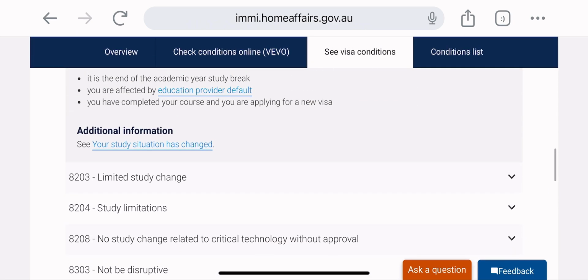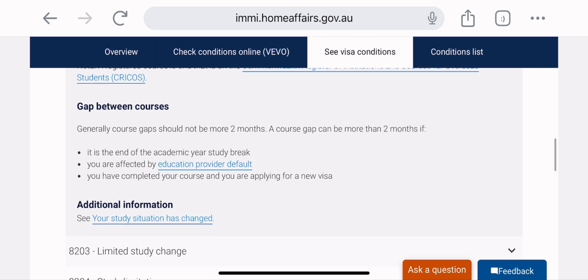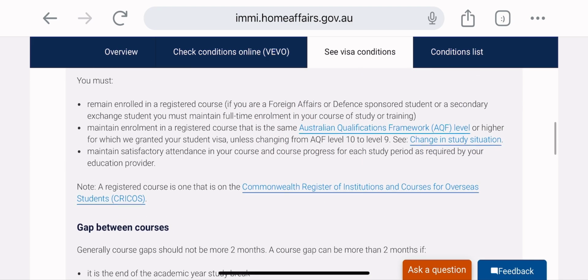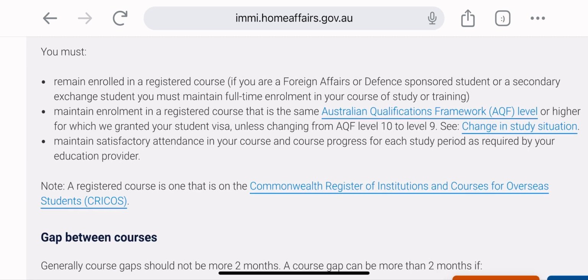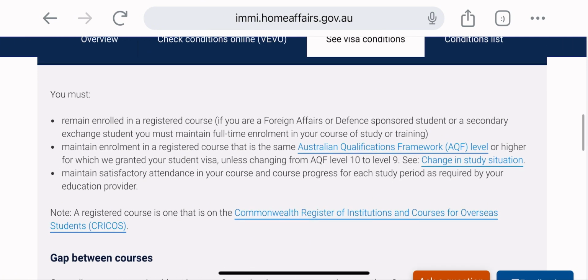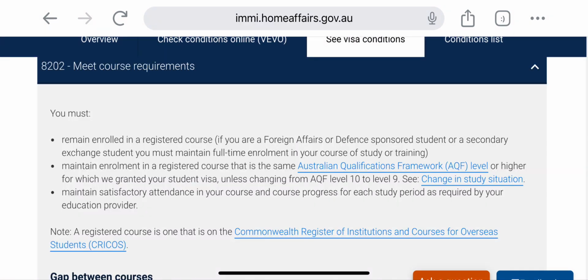However, if you are at AQF level 10, which is a doctorate, PhD, you can move to level 9, which is masters. That's the only way you can step down. If you are doing a PhD, you can step down to masters. Otherwise, you can never step down. So even if you want to change your course, if you're doing masters, it has to be masters. If you're changing your course or your school, if it's an undergraduate degree, it has to be an undergraduate degree. Except if you are doing a PhD, you can step to masters. That is the condition.